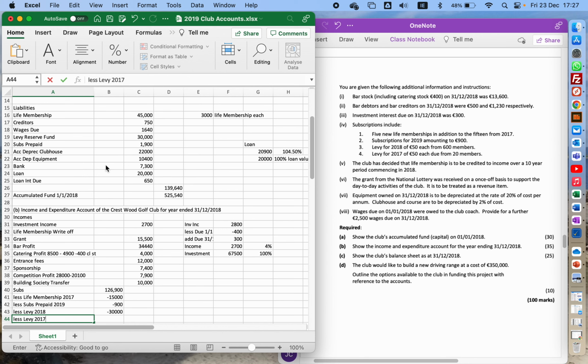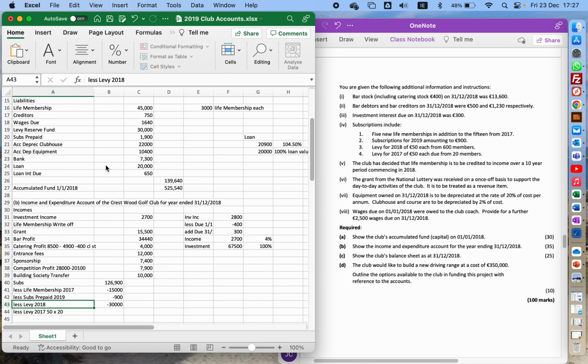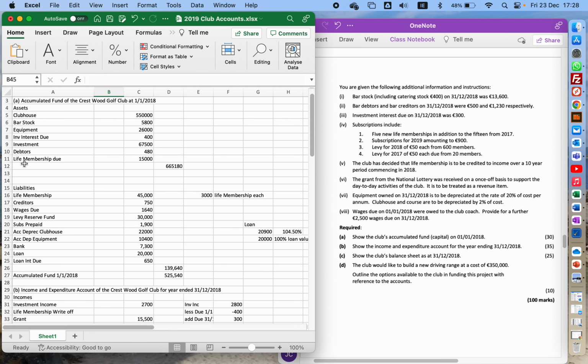I think I just made a mistake with the previous number, so this one should be 50 times 20 members. And the previous one, no, I have that right, so €50 each times 60 members. So this is going to be 50 times 20, and that's a minus. Now, that's to do with last year. So let's just make sure, did I put that number in here? And there's a levy due, which is not mentioned here. So I left it out of my original statement of accumulated fund, so that makes a difference to the end there.